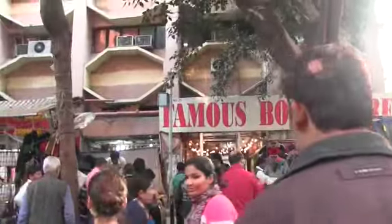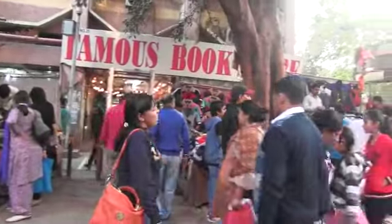It's a famous bookstore, so let's go find out why it's famous. Good collection of a lot of stuff jammed into a tiny little shop.